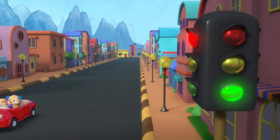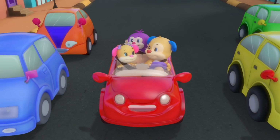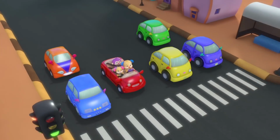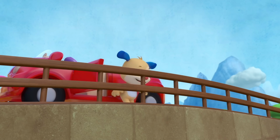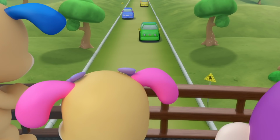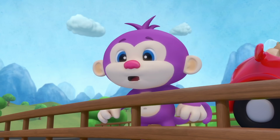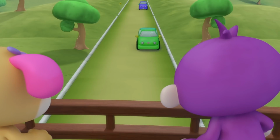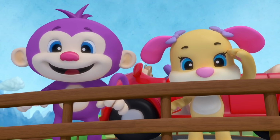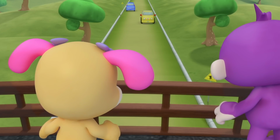Monkey is outside, looking for cars, thinking about what color they are, watching them go as they drive by, waving hello, then saying goodbye. Look, there's the red car Monkey's just seen. Now the blue car next to the green. Can he see the orange car? Yes, hello. Wave goodbye to the yellow car and off we go.